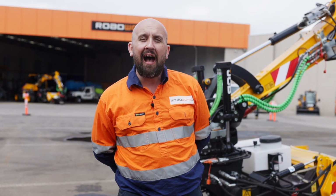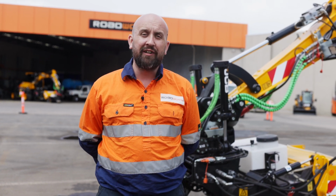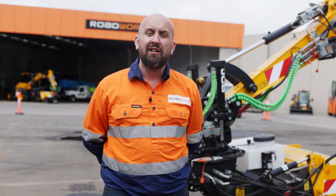Roadworx is here and ready to take the next challenge to getting out to site and actually putting this machine and our other one to work.